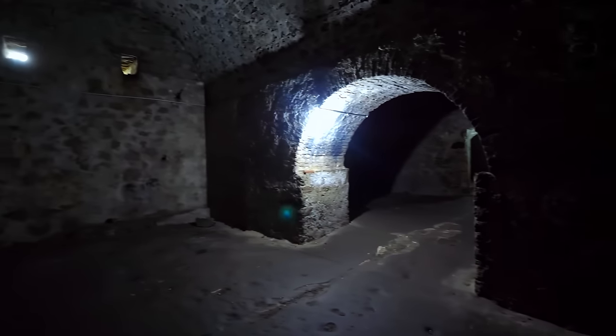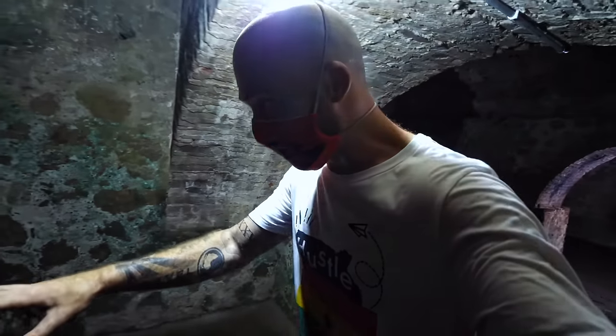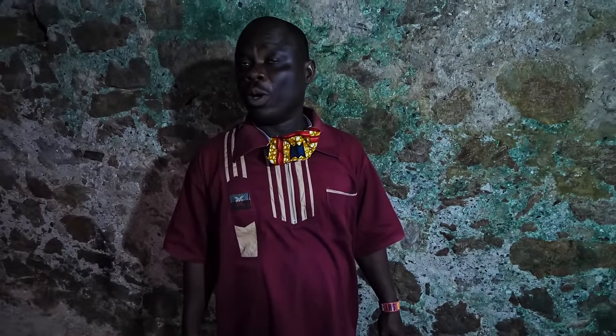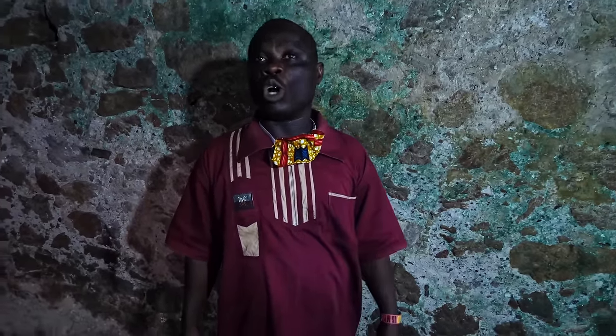In this dungeon, at any given time, there were roughly 1,000 slaves sitting here waiting to be shipped out. Two weeks minimum, six weeks average, 12 weeks maximum. Only a few never saw the dungeons before they were shipped away, because they arrived at a time when there were ships ready to take off and there were vacancies. So straight away, they were taken to the door of no return.